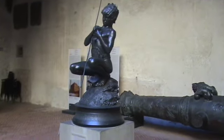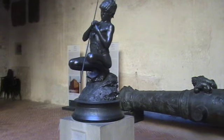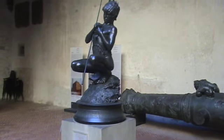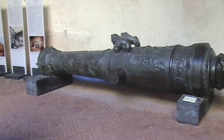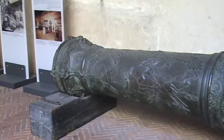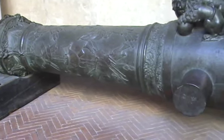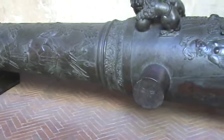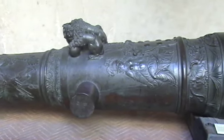Sculpture, 1850s. The fisher boy, obviously, clutching his fists in his hand. Gone into this gun, if you will. Such an obvious killing machine. Consumed so much artistic commitment.